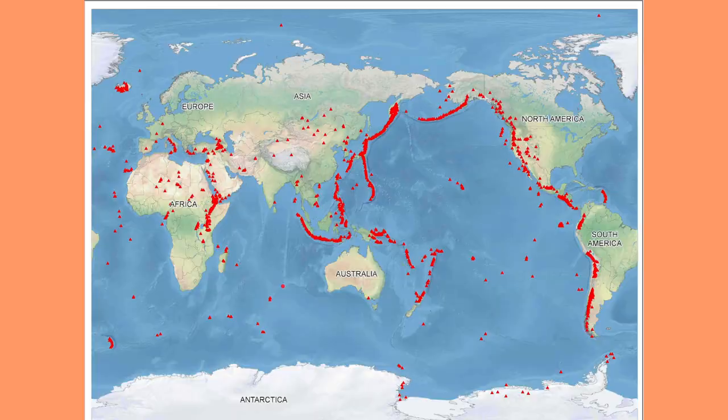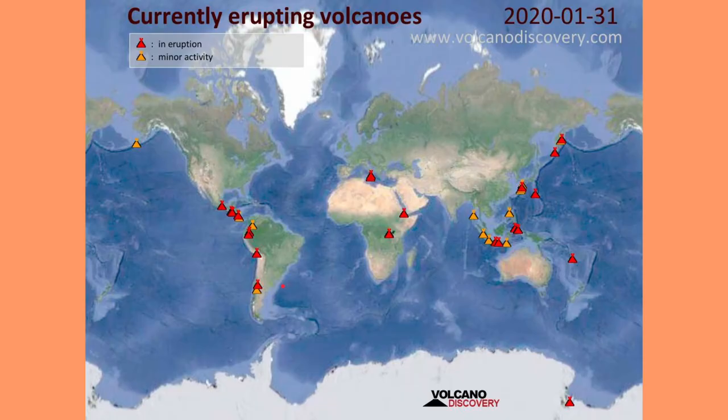Now, not all of these volcanoes are erupting, only some of them are. And this is actually a little map I took of today. So I'm making this lecture on January 31st, 2020. These are currently the volcanoes that are erupting or are just barely erupting or in danger of erupting.